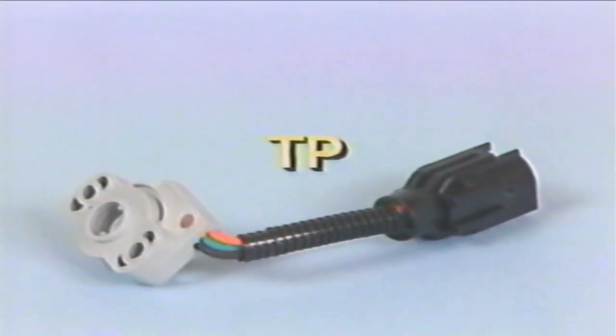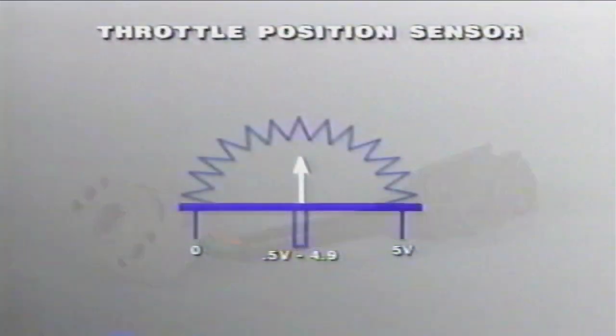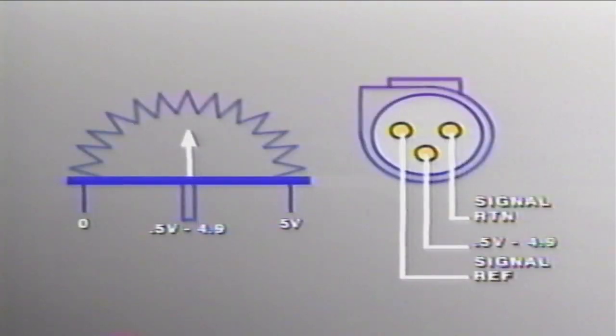The TP, or throttle position sensor, is also nothing but a variable resistor, though not a thermistor in this case, and not a wire-wound resistor. It is a carbon resistor. It also supplies a variable voltage signal to the computer with a change in resistance of between 0.5 and 5 volts. In most all applications, except 1988 and newer vehicles, the throttle position sensor is non-adjustable. If it malfunctions or is out of voltage range, it should be replaced.